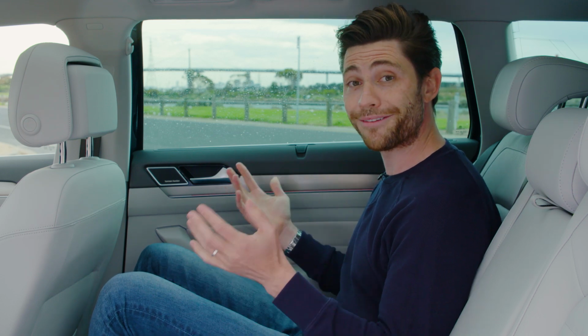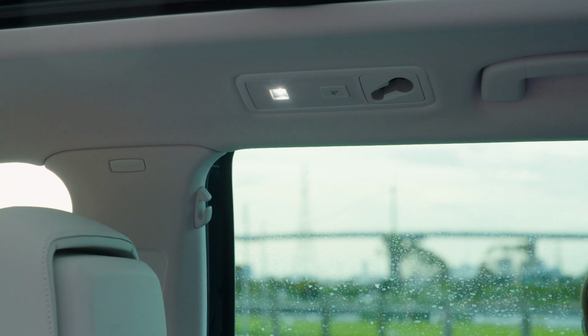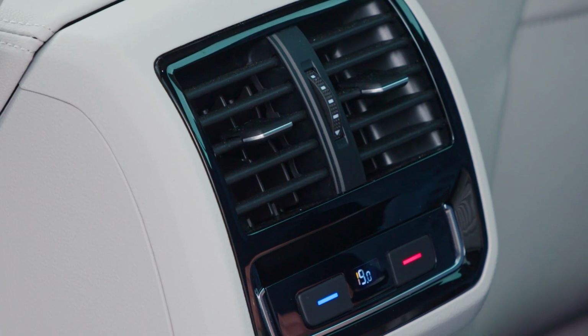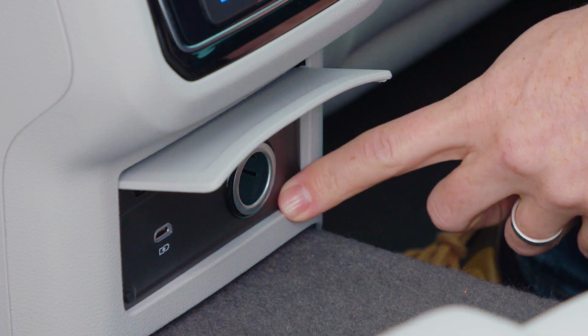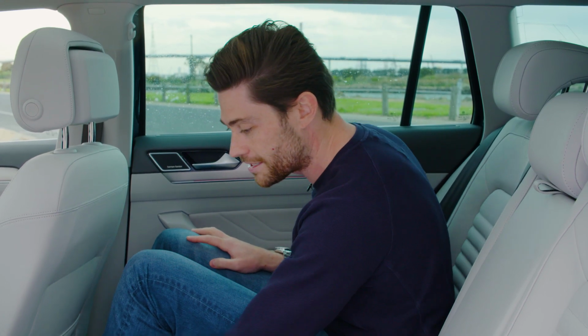We're pretty well looked after in terms of amenities as well. Each outboard seat gets its own map light, place to put a coat hanger. There is another coat hook here on the B pillar as well. And we get our own air vents back here with a temperature control. Lurking under here is another USB-C port and a 12-volt socket, so we can charge our devices back here.